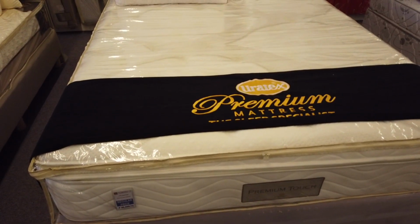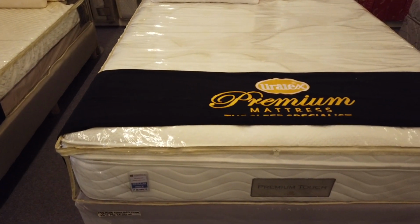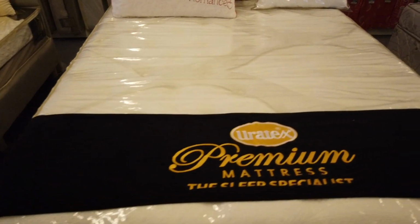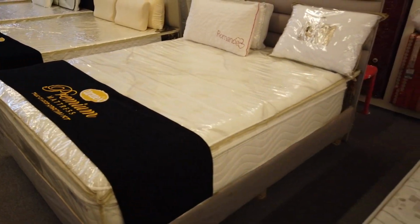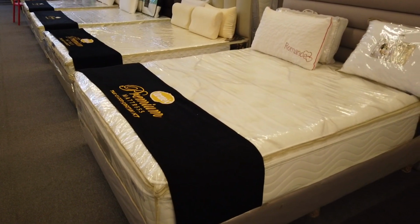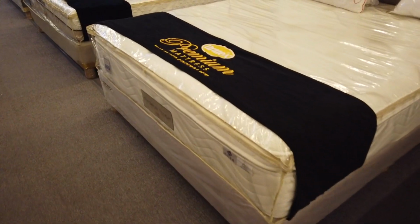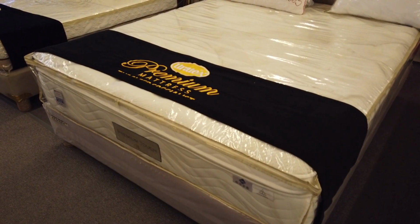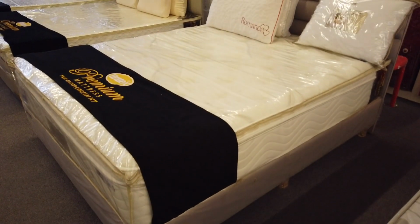So these are the prices of our top of the range Eurotex premium mattresses. Again, they do COD, they do storage for free if you buy when they're on sale, no time limit, and also they do made to order for your height at an additional 1,000 pesos. The premium touch is their most high-end one, a combination of pocket spring, memory foam, latex, and the sensory comfort touch.